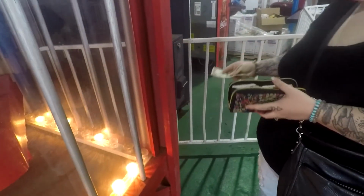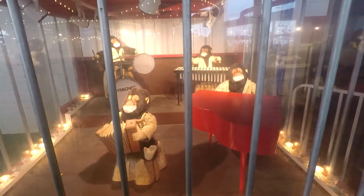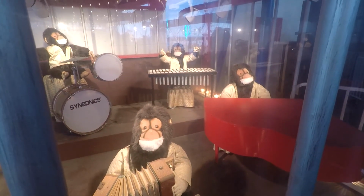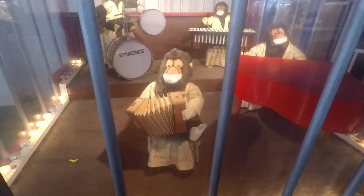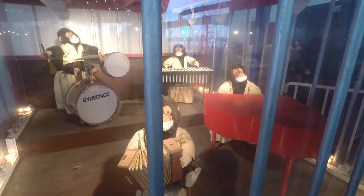They have another Bill-operated animatronic thing. These are monkeys. There's sound. I was expecting there to be music, right? That one's not even working. Well, they need to refurbish this one.